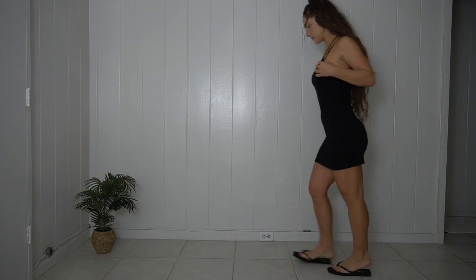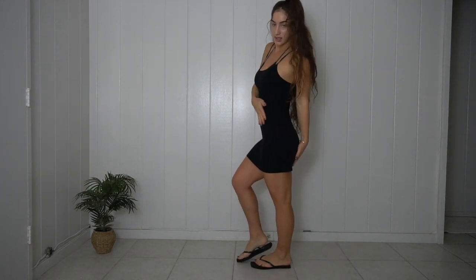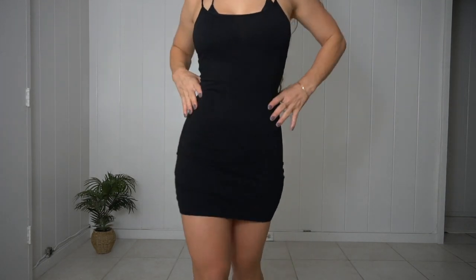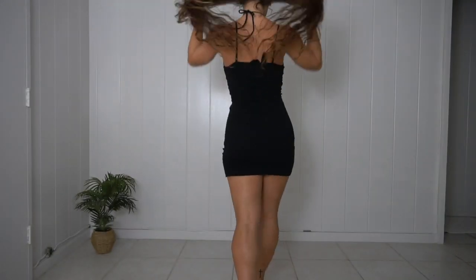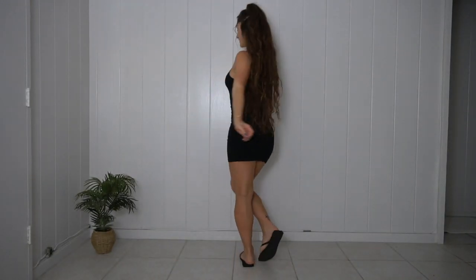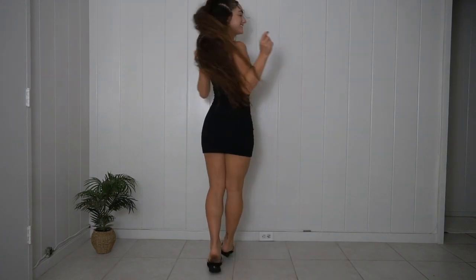So then we just had to throw in there a nice mini black dress because everybody needs a cami black dress. This one was super soft, super comfortable. I love it for the beach. I love it to just go run errands, go to the store really quick, you know, bada bing, bada boom.